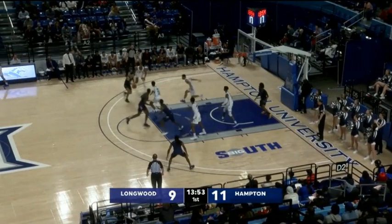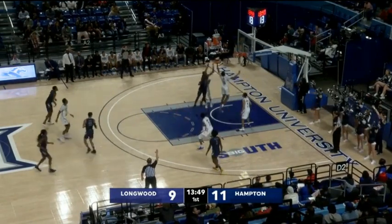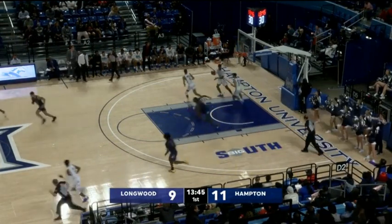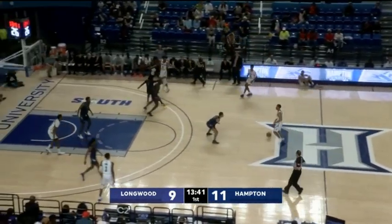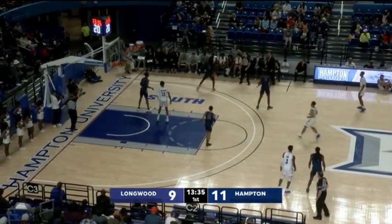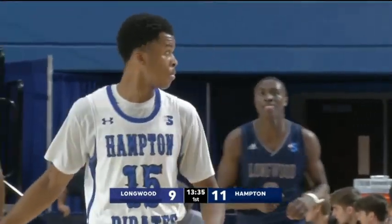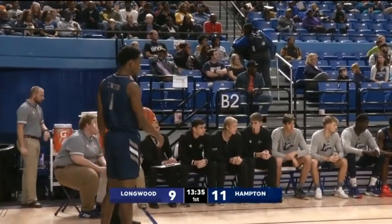Ball movement here by the Lancers. Munez finds Wilson. Wilson's for three. Great rebound there. But unfortunately couldn't finish. Murray Jr. for three. No good. Hextall tries to save it, but unfortunately just steps out of bounds. Dondre Griffin will replace Anthony.